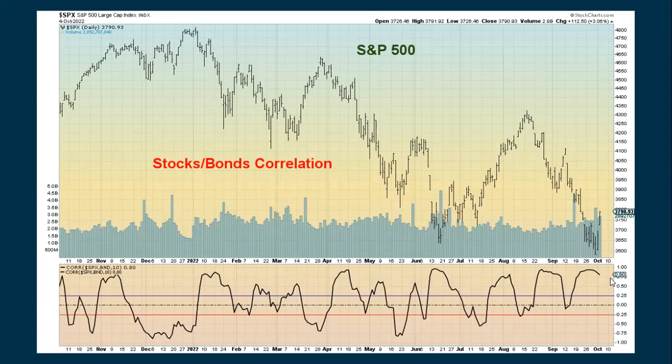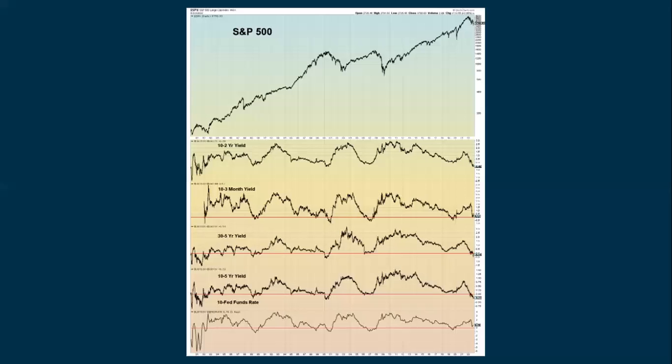If this correlation can continue and we can get some favorable economic conditions that last more than just a few days, this could be quite positive for the market, because if bonds go up, interest rates come down, and if stocks go up, that helps lock in some capital gains.